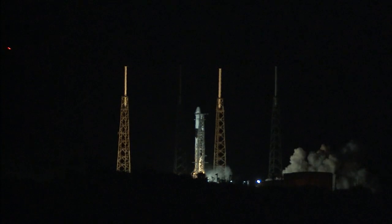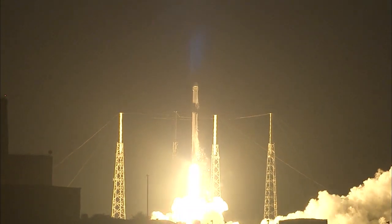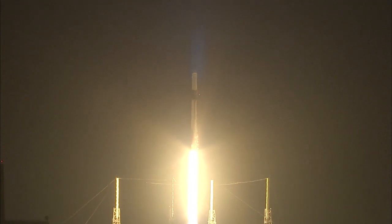10, 9, 8, 7, 6, 5, 4, 3, 2, 1, 0. And liftoff of the Falcon 9 rocket and Cargo Dragon on the final flight of the Dragon 1 spacecraft, taking research designed to improve life on Earth and lead discovery in space. So the vehicle begins pitching downrange to get into its proper ascent for orbit. Falcon 9 is looking good.